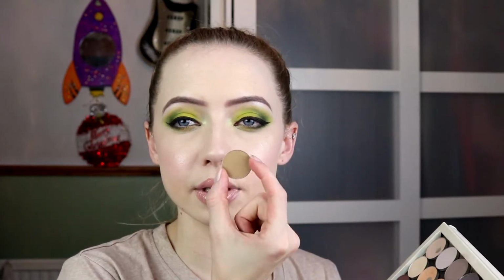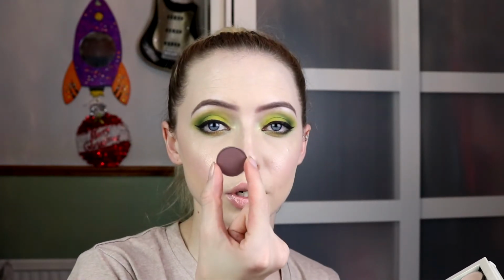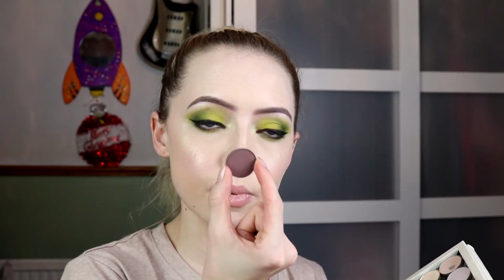What else have we got? Preppy is like a mustardy brown, kind of like MAC's Uninterrupted. Probably not as orangey a mustard, more like a greeny mustard, if that makes sense. Dark Roast, this gorgeous rich brown. And what else have we got in the matte one? Vintage is only new, that's a new addition. It's like this mauvey brown.